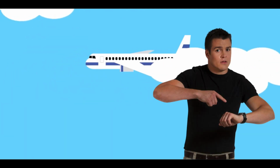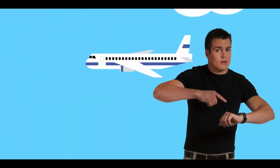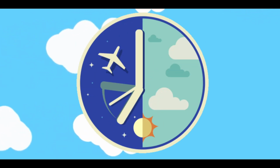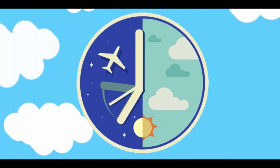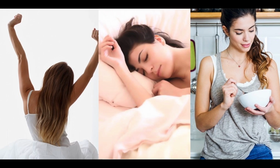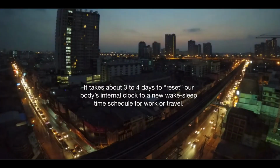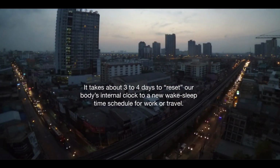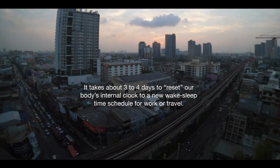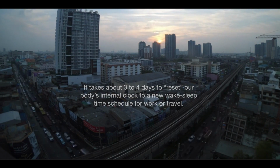Jet lag occurs when your circadian rhythm is slow to adjust to the new time zone. A circadian rhythm is another term for our body's internal clock, which guides when we wake, sleep, and eat in a 24-hour period. For most people, it takes about 3 to 4 days to reset our body's clock to a new wake-sleep schedule for travel or work.